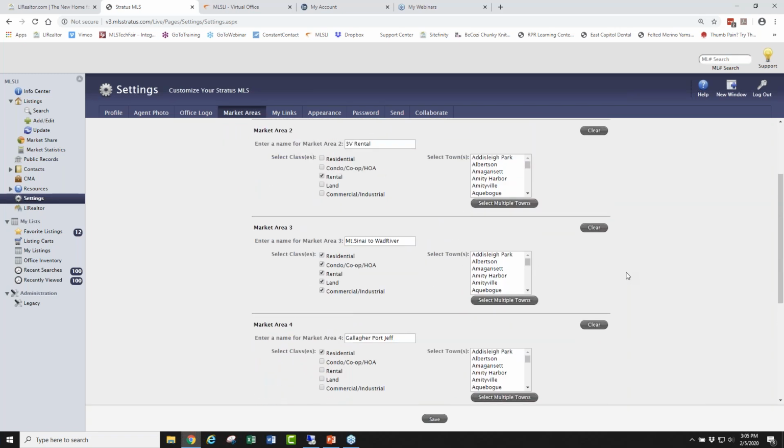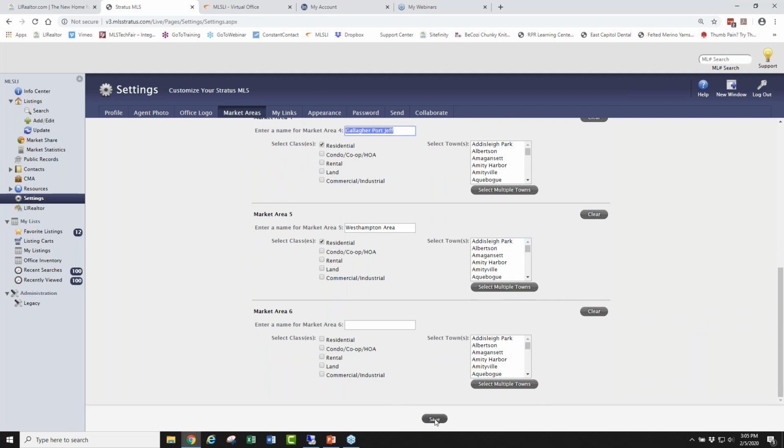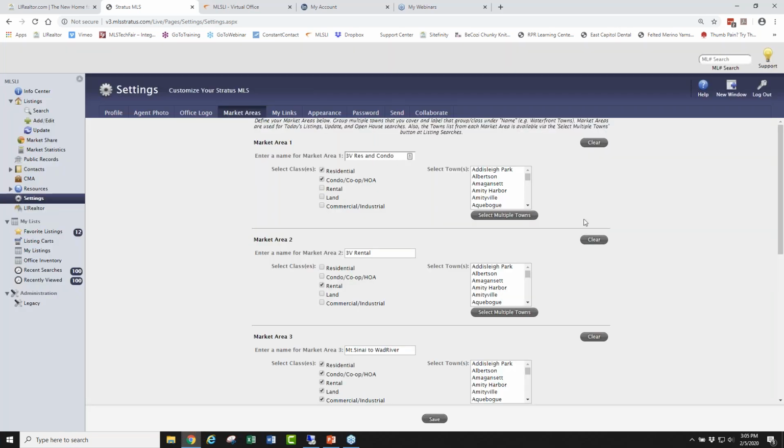If you have a particular client who's looking for something specific, I have set it up to look for residential just in Port Jefferson for a specific client. So it can be edited and changed as often as you want, and you can have up to 6 of them. Don't forget to hit save when you make your changes or additions.